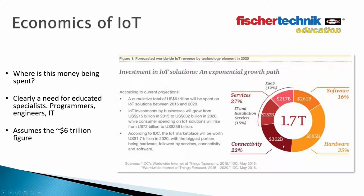Connectivity is going to be a big one. That's going to be things like your networking infrastructure, your 5G networks. IT installation services is also big. That's a lot more of maintenance and care and implementing these things. And then software is 16% of it. And then anything as a service, XaaS, is the cloud side of it, or just providing running cost services for some of these IoT devices.